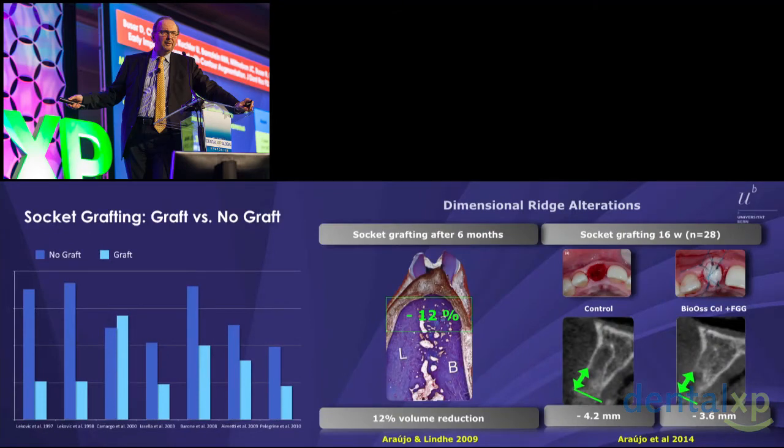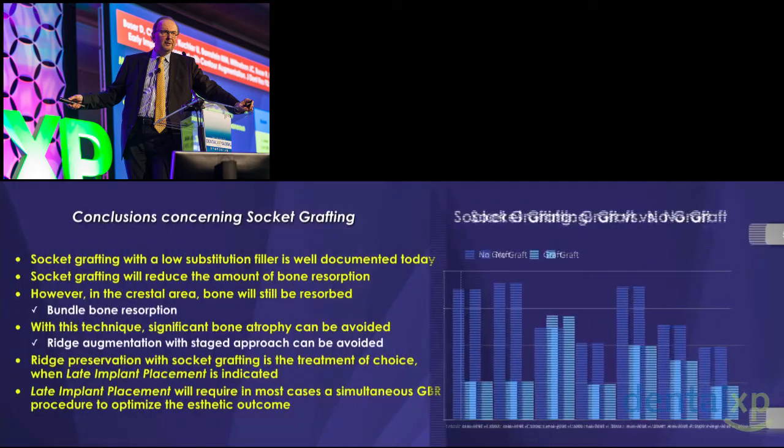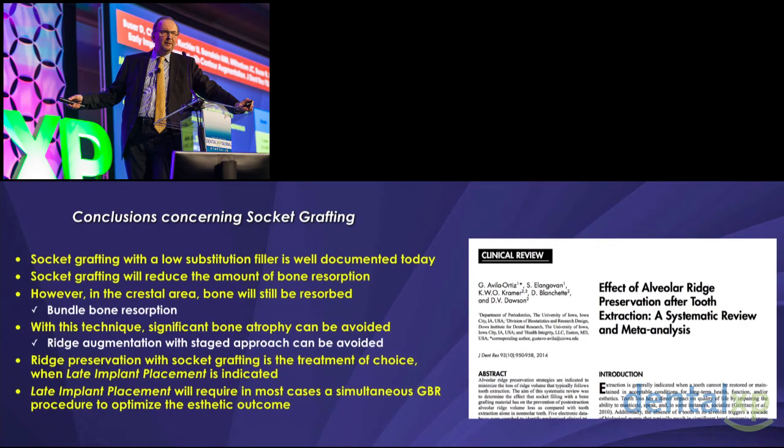Because when we look at the literature again, you see, then we can see these are all the studies. It shows when you do socket grafting for ridge preservation that you can really slow down the amount of volume reduction, but you cannot stop the bundle bone resorption. It still collapses a little bit. These are two recent papers, Araujo. You see, the difference is not that skyrocketing. Here, the volume reduction was 12%, an animal study by Araujo and Lindhe. And it was also confirmed in this most recent systematic review from the States.